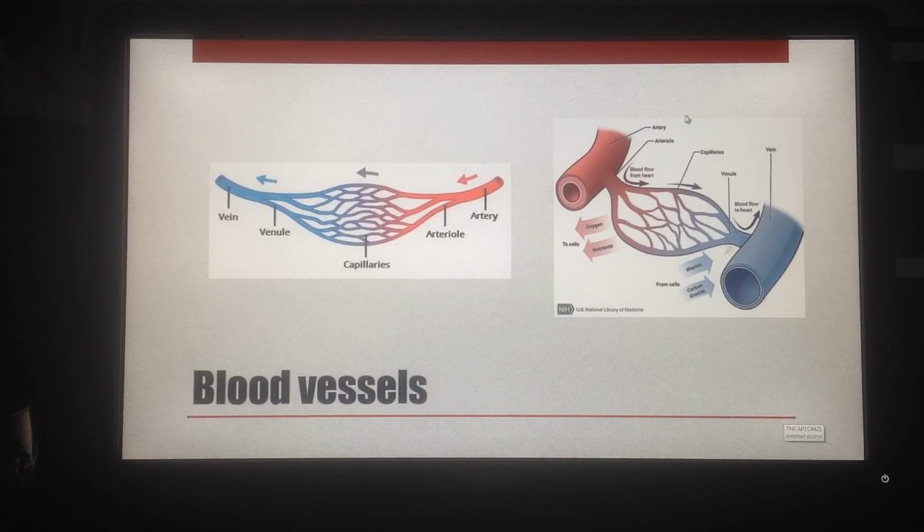Finally, there are the veins, and these have 3 layers of tissue that are thinner, and they have valves to stop any blood flowing back, and these act like a pocket or plug to stop the backflow. This is the final stage of transporting deoxygenated blood back to the heart after the capillaries used up all the oxygen.